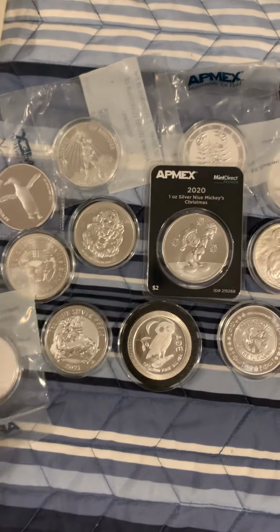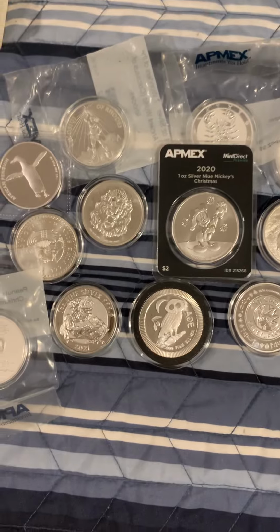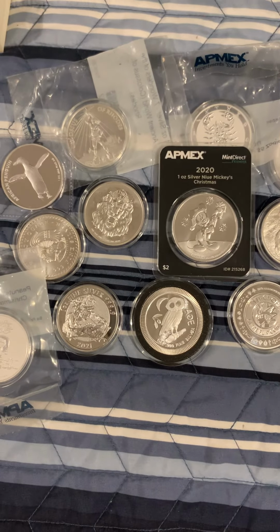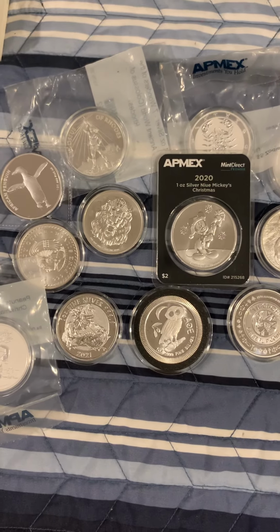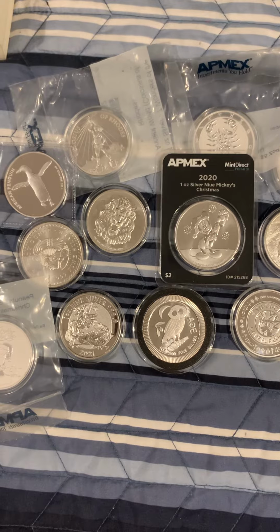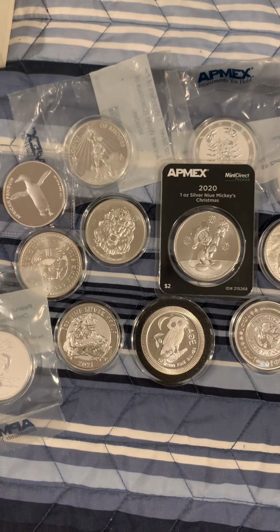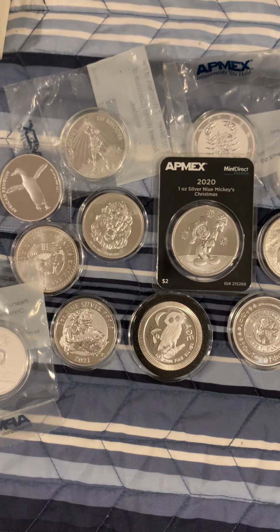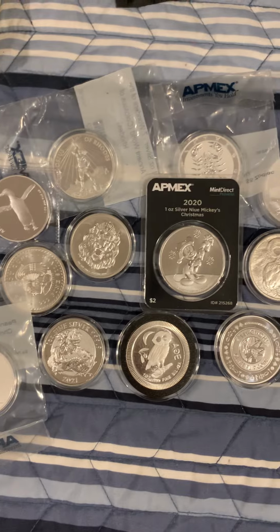But if you're looking mainly for these types of bullion, it's not the place for you because you're not going to find something like these. You're going to find Krugerrands and ASEs, but you're not going to find them for $30. You're going to find them for $33 or $34. And honestly, you could probably find an ASE for $30 or something like that.